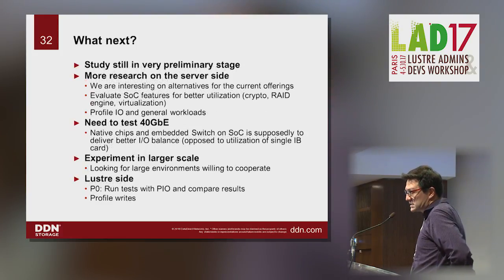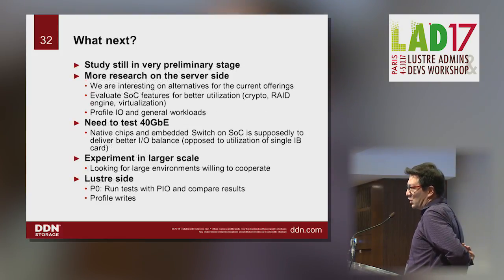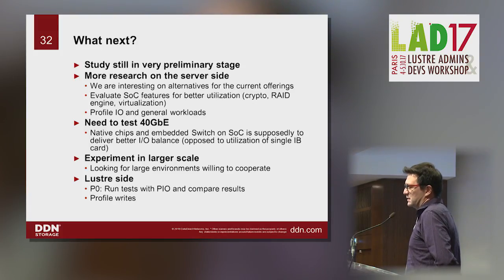And what are we going to do next? We have the first glimpse of what's going on, so we decided to keep going. We will keep studying and researching the ARM servers to see what we can do, and probably put a little more effort on the development side.